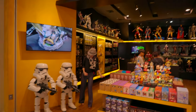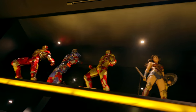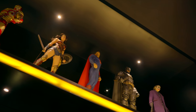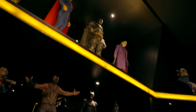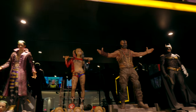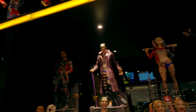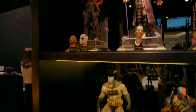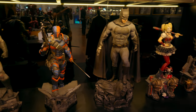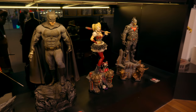Mayu's been talking about this Toytopia place. Ooh, you can see up her crotch. I don't know if they did that on purpose and placed her over there. But ooh, they got Bane. Oh, that really looks like Will Smith over there. Wow, I don't know, that Batman looks pretty brutal. People are so into Harley Quinn.